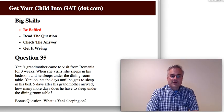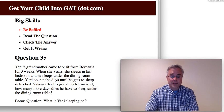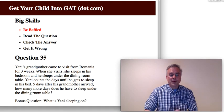Yanni's grandmother came to visit from Romania for 3 weeks. When she visits, she sleeps in his bedroom and he sleeps under the dining room table. Yanni counts the days until he gets to sleep in his bed. 5 days after his grandmother arrived, how many more days does he have to sleep under the dining room table? And I can almost guarantee when the child gets to that question mark, the child has no idea how to solve it and has to start over from Yanni's grandmother came to visit from Romania for 3 weeks.